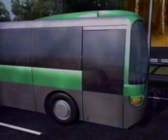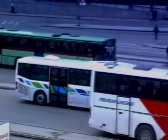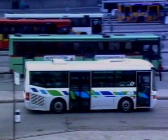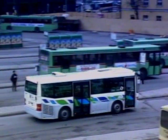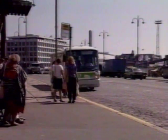The EcoBus project started when a customer had a need for a medium-sized bus. Full-sized buses often drive half empty, so the EcoBus was designed to carry about 40 passengers. The design emphasized minimization of resource and energy use during the whole life cycle of a bus.